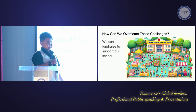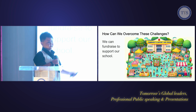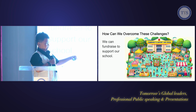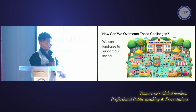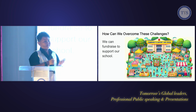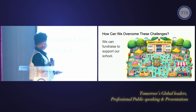How can we overcome these challenges? We can fundraise to support our school. So imagine just like this picture. You can see that it makes like a tiny market in the school. So there are two ways. If someone buys your product, you can give it to the government school so they can make the school better, or you can use it for more important things, like donating to hospitals or donating to many things which you like in your opinion.